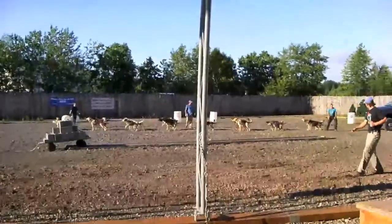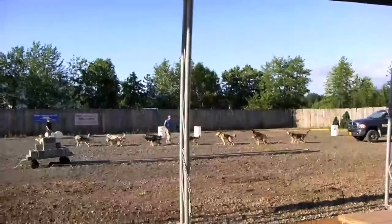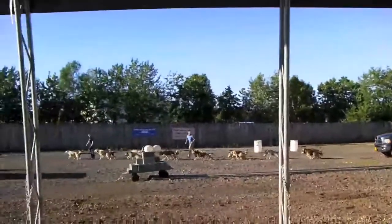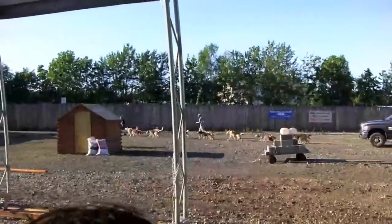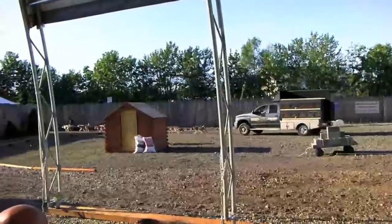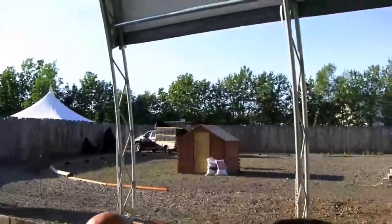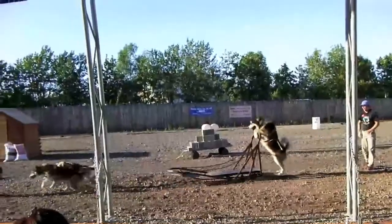All ready? You ready, Travis? 3, 2, 1, go! Come on, guys! Get out of here! Look at that dog sitting there! They're so happy. Now that is the inspiring cop. Might be racing the Iditarod in a few years, but I don't think he's going to be pulling.